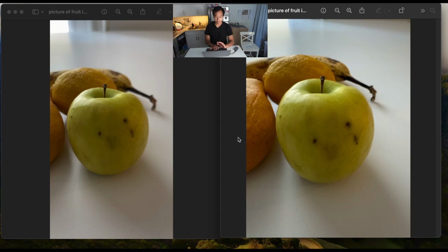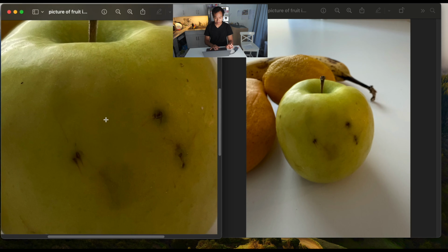So I just opened up the first of the pictures. On the left we have the iPhone 12 Pro Max. On the right we have the iPhone 15 Pro Max. It almost seems like, at a glance, the 12 Pro Max took a better picture of the apple. We're gonna zoom in here, so let's look at the lighted part real quick.